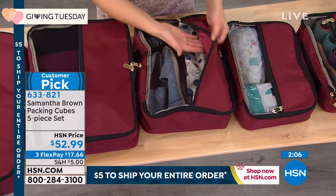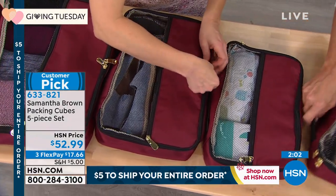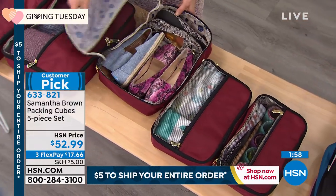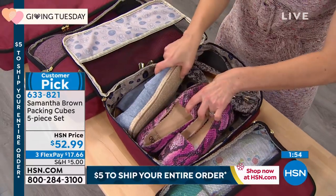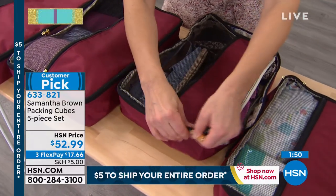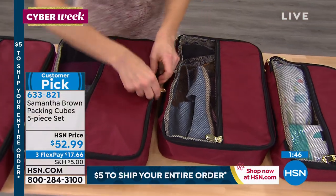I've never seen a packing cube with extra pockets. I haven't either, and the handles, like you said. The handles. Packing cubes, as a separate purchase, have become customer picks. And I would highly recommend you read some of the comments, because most people are like, I was really resistant at first. I didn't quite understand. I didn't get it. Yeah, I didn't believe the hype. And now I'm like, whoa, what was I doing beforehand?